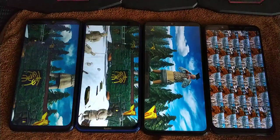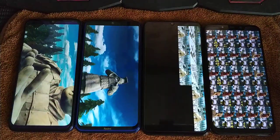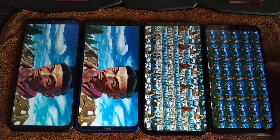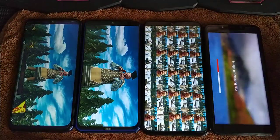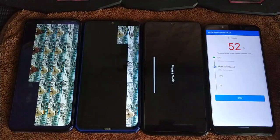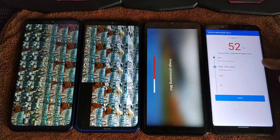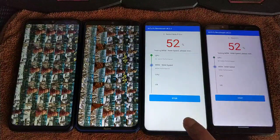Bigger screen. 6.5, 6.3, 6.3. Same size this too, and 6.1 on Poco F1. Aha, Note 7 ahead of Note 8. And Poco F1 already in the memory testing, followed by Redmi Note 8 Pro, not far behind.